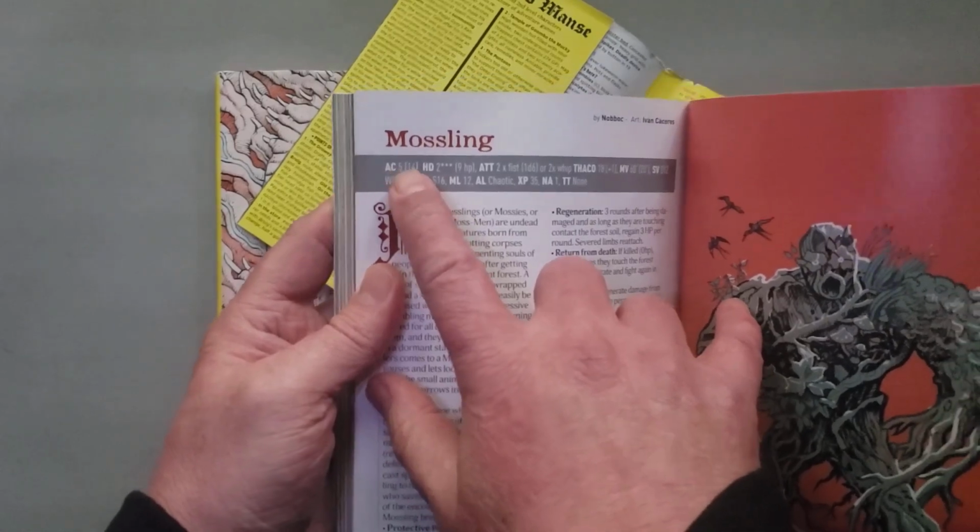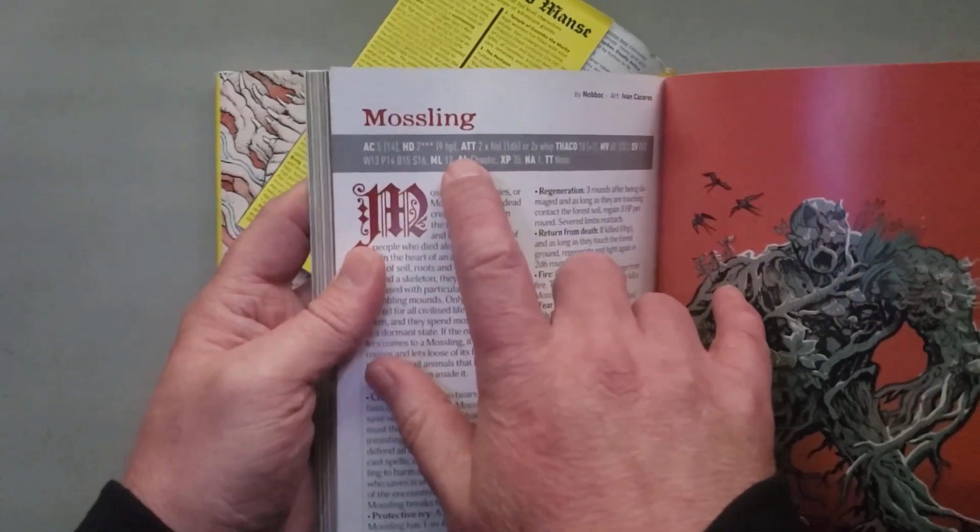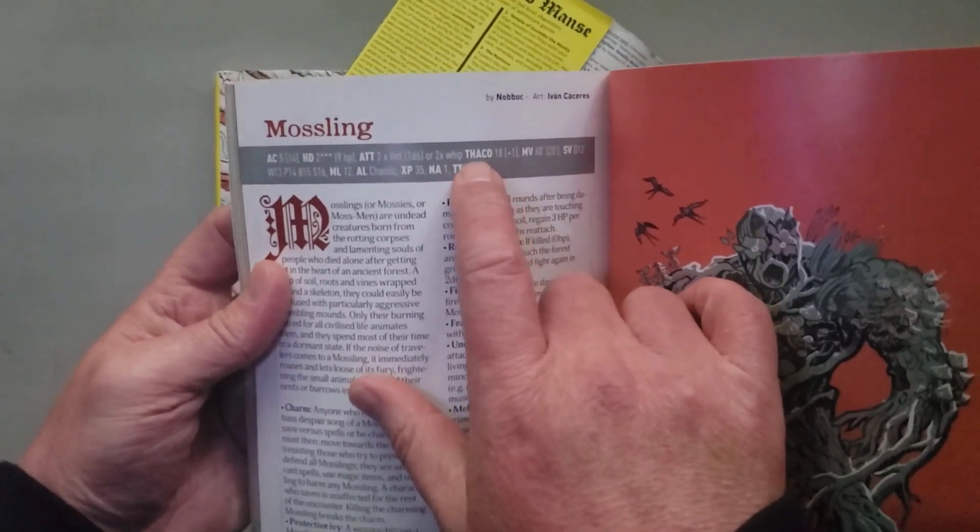So the 14, that's the AC that you would use. It tells you the hit dice. It tells you the number of attacks. It tells you, okay, this is Thaco.